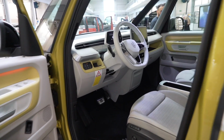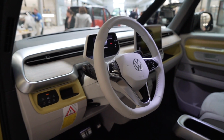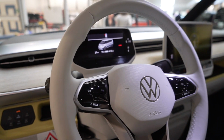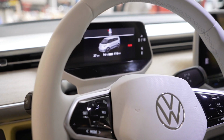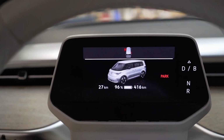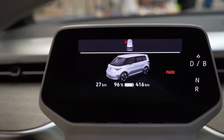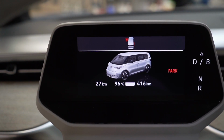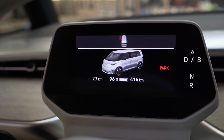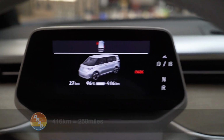So let's take a look inside the ID Buzz. Anyone that has seen inside any of the ID3 or ID4, this will be very familiar. You've got a central screen which gives you your speed and range, etc. And then in the middle you have another screen that will be all your sat nav and infotainment system. Now there's no talk at the minute of range, but it's interesting to see that this is currently showing 96% and 416 kilometers. So if that is accurate, that may well be an indication of how far it goes, which is probably what, 200 miles in the real world. So that's interesting to see.